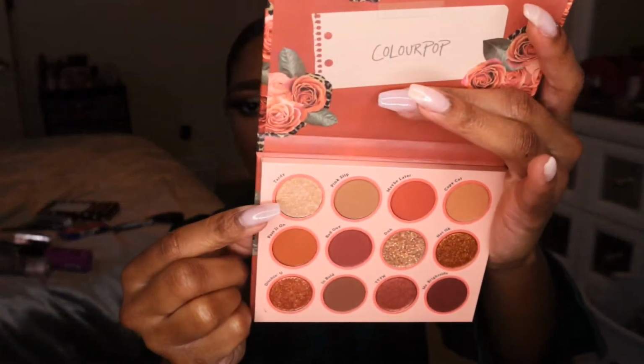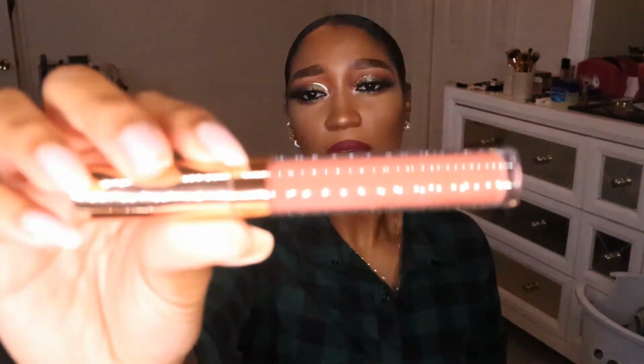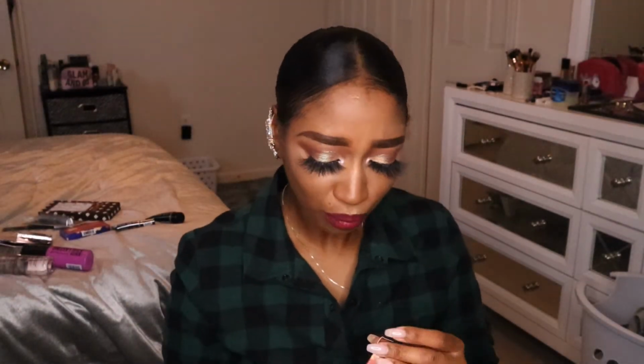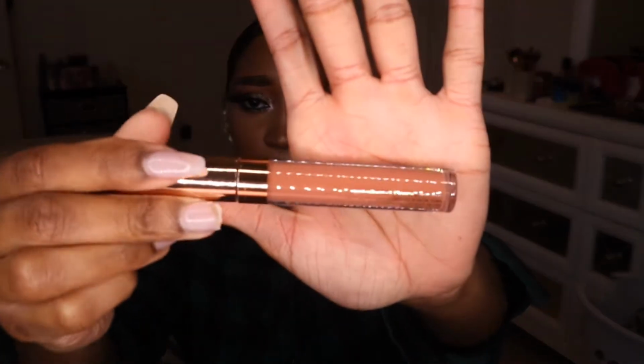I don't know why I didn't pick it up when I first saw it. And then it has a Super Shock shadow in here, which their Super Shock shadows have my heart, but I got it now and that's what it is. And then I picked up 3 of the lip glosses. So I have Are We Done, which is like a mauve kind of pinky type of dark color. Then we have Lesson Learned, which is more of like a nude, more of like a pinky nude.